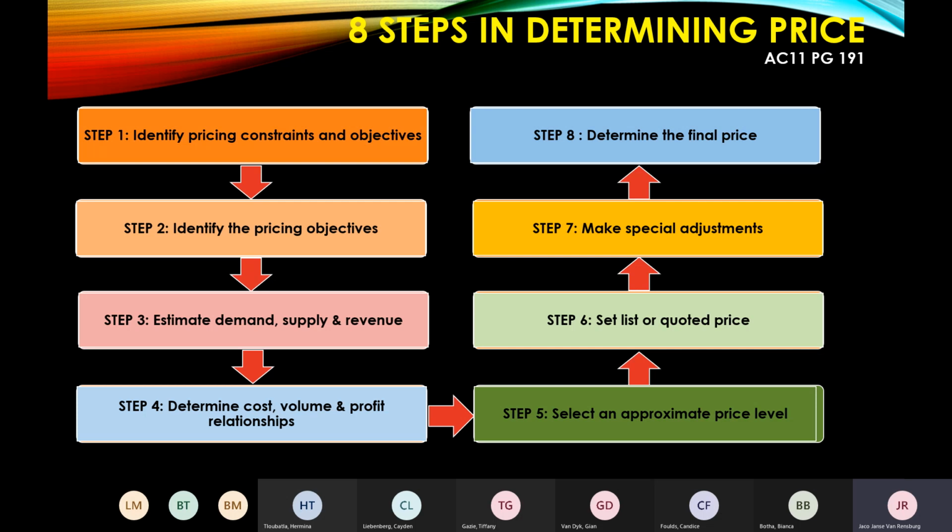Do you want to compete with your competitors by offering it cheaper? Do you want to maybe offer it at a higher price than competitors because you know that customers think that a more expensive product is probably a better quality product? Whatever your approach is, that's what you're going to set out to do.